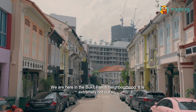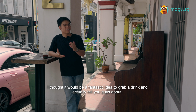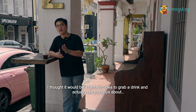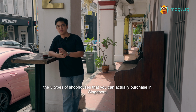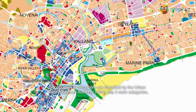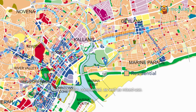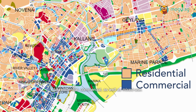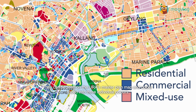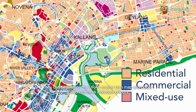We are here in the Bukit Pasoh neighbourhood. It is extremely hot out, so I thought it would be a fantastic idea to grab a drink and actually tell you guys about the 3 types of shophouses that you can actually purchase in Singapore. So the shophouses in Singapore are classified by the Urban Redevelopment Authority, or URA, into 3 main categories, being residential, commercial as well as mixed use. They can be seen on the URA's master plan map and colour-coded into 3 individual colours.